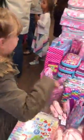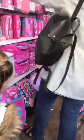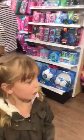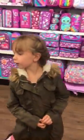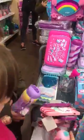How about you want to drop that? Should we go down the end, Alice-Rose? Straight ahead. I think I can see them. Where are the... Right, so what's this? Smiggle water bottle.